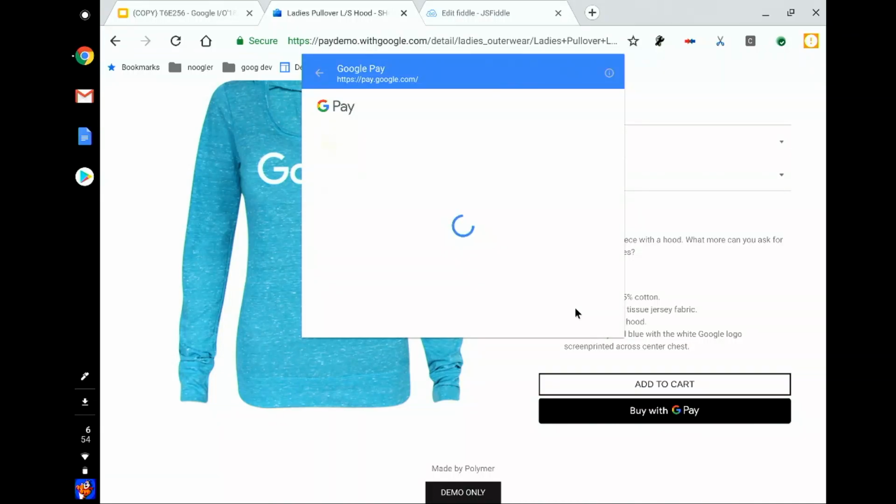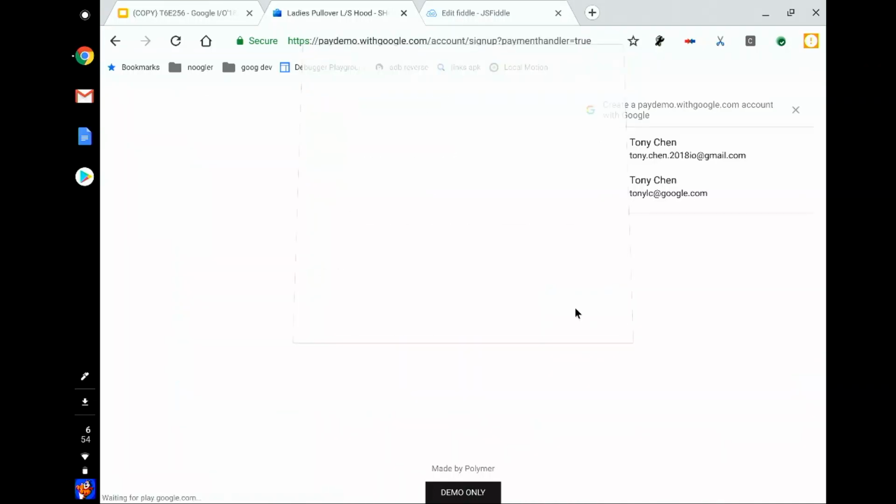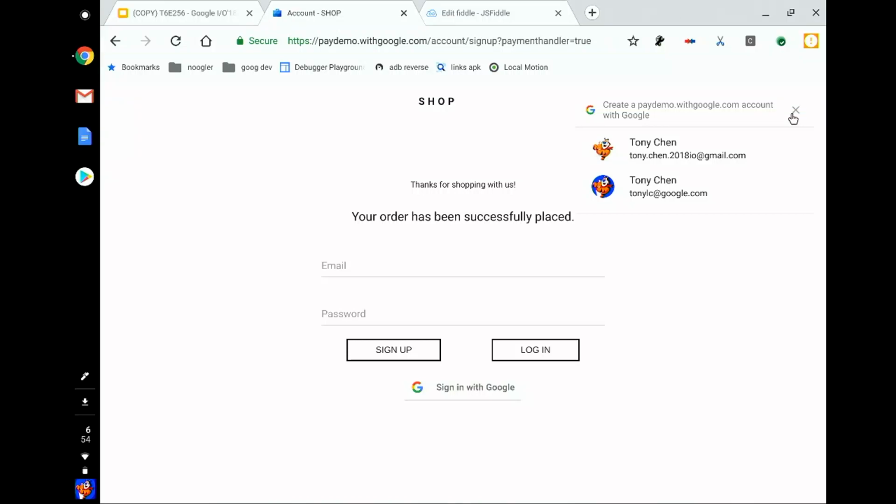So I'm going to click Continue just to show you that it works. And there we go. We just completed payment with Payment Handler. Let's switch back to the slides, please.